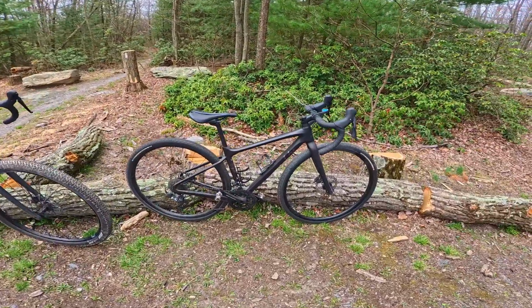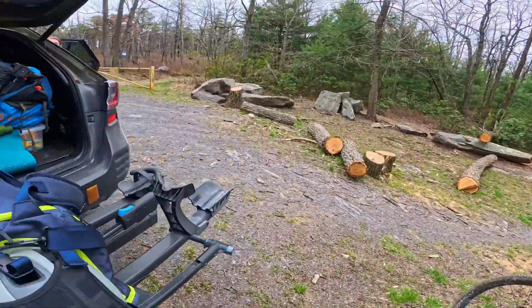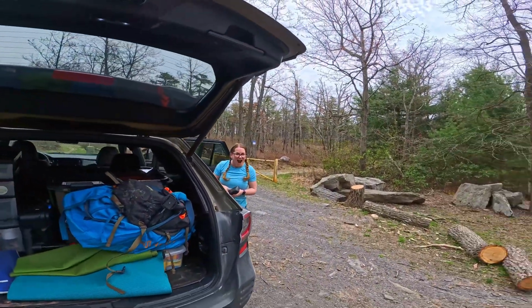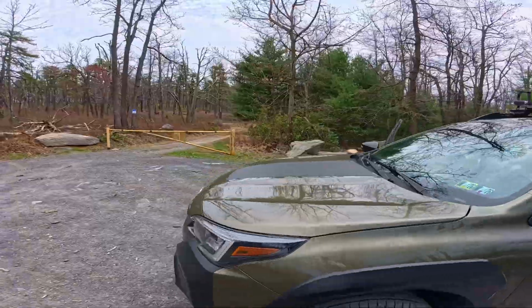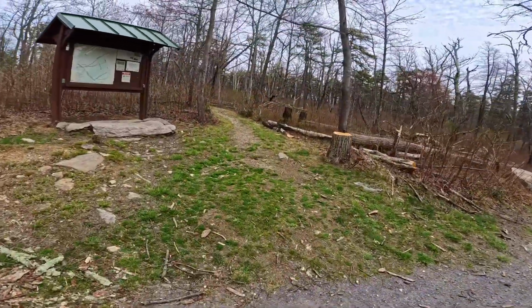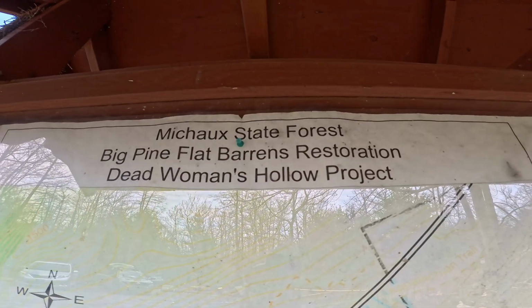What? No power. No power mode. What did you do? No power mode. Oh, you're talking about my bike? So many mistakes. Michaux. Dead woman's. No battery for Leah. She's gonna be a dead woman.